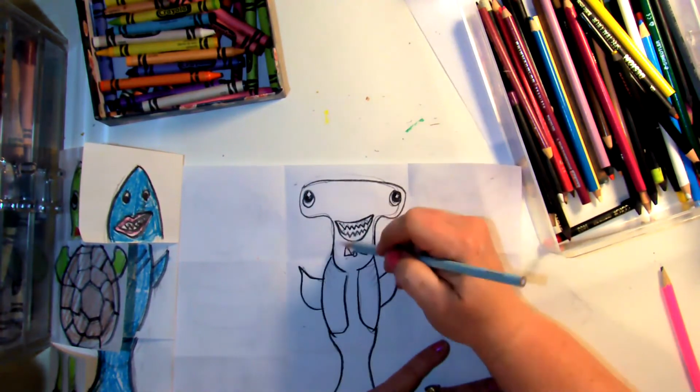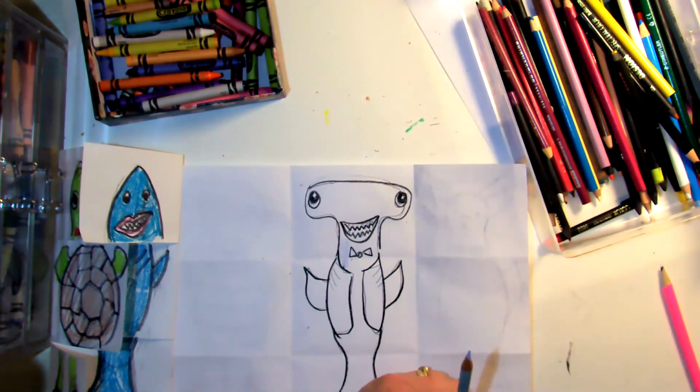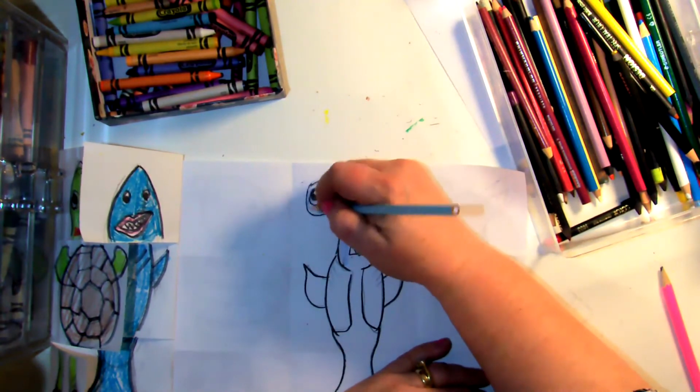This is a great shark color. Oh my gosh. Will it work? Does it even show up? Okay. What is their commercial after every song now?